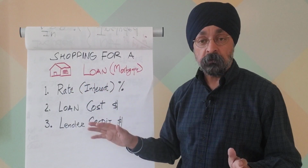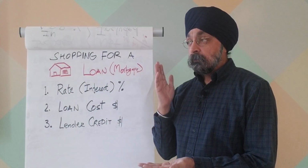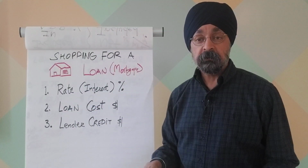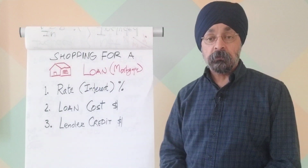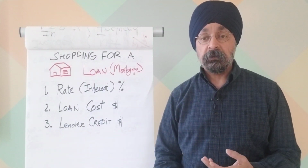Okay, first, obviously the rate. Don't ask them the APR, only ask for the interest rate, whatever the interest rate. And the next thing you should be asking about is the loan cost. What is the loan cost? Is there any loan origination, loan processing, underwriting?